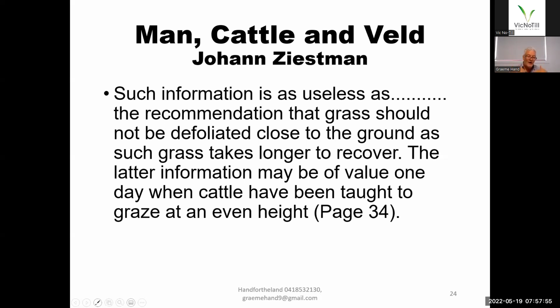You end up with a monoculture of a lower, poorer grass than that. So I know in a lot of areas, to be able to have cocksfoot and phalaris would be considered fantastic, but yeah, I'm sure you get the idea.